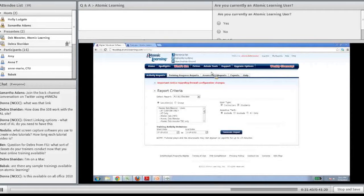Because what's unique to Atomic Learning is we have a really robust reporting system that allows you to pull reports from almost every different angle you can think of. You can pull reports by individual, by departments, by the entire campus. You can pull reports by types of training. You can pull reports to see progress of individuals and user groups and so forth. So we really have a wide array of reporting options available as well.